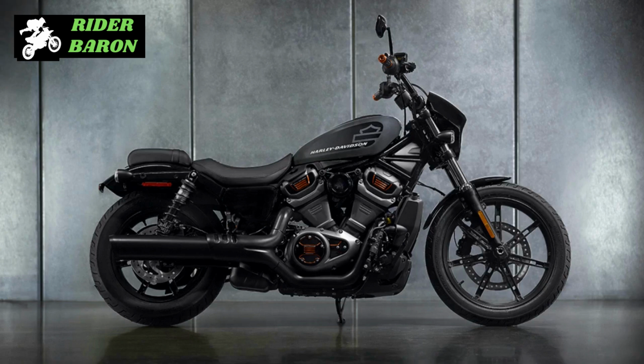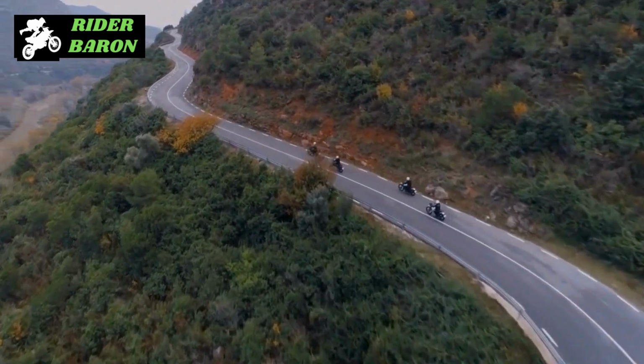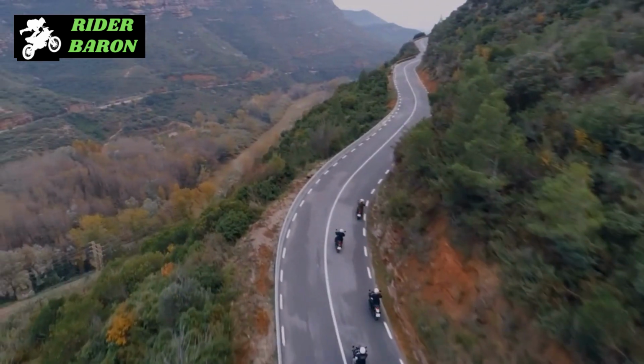The Sportster Nightster motorcycle is the result of an easy plan by Harley-Davidson to take the second cheapest model in its vast range, the Sportster 1200, and tweak its styling to end up with a new affordable motorcycle with a beautiful appearance.